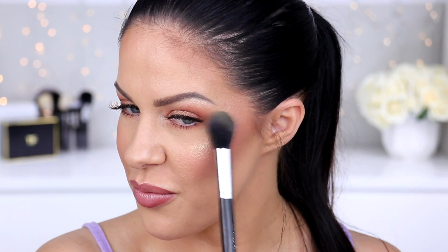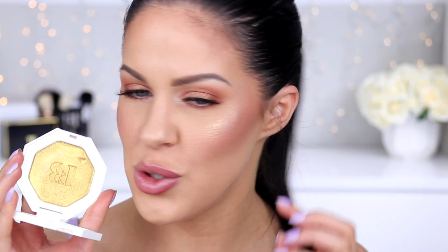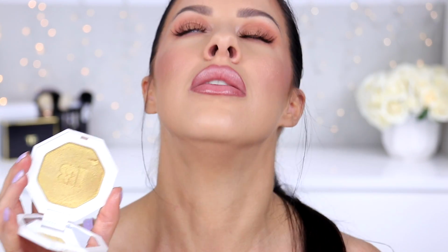Honestly, so good for summer. You can layer it with other highlighters. Look at what that's done there just now. You can wear it on its own. It is so beautiful all over the décolletage. You can mix it with moisturizer on the skin. It's such a beautiful, soft, oh, I love this.